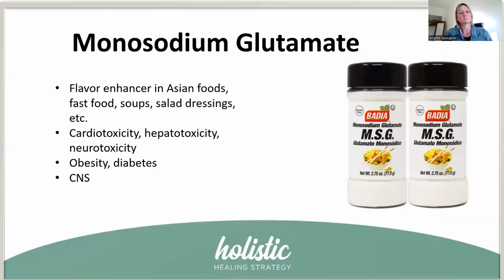So let's go into MSG. MSG also has other names, so just look out for anything like sodium glutamate or maybe just glutamate. They have over the years changed the names because of the bad press, basically, for marketing. But MSG is a flavor enhancer. It has a signature Asian taste or umami taste. But outside of Asian foods or Chinese foods, it's also found in fast foods, soups, salad dressings, and many processed foods. Sometimes I will see restaurants that label MSG free, but this will be present in a lot of restaurants as well.